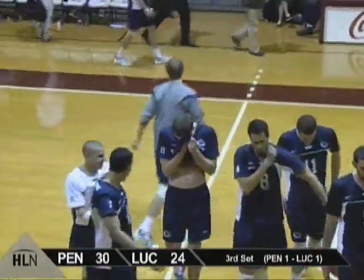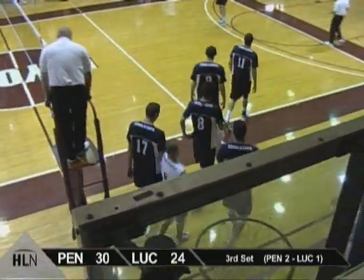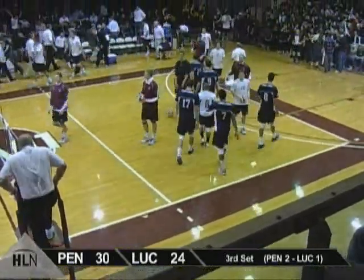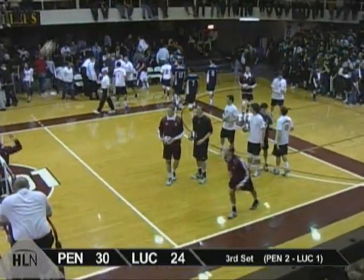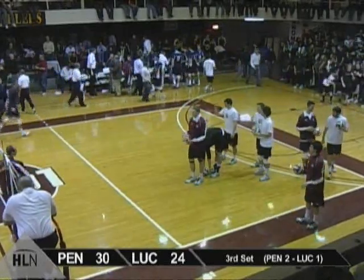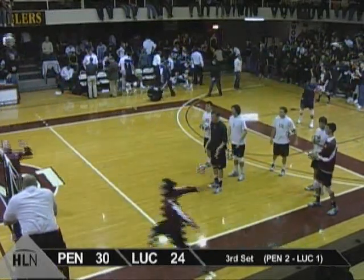And the Nittany Lions take the third set 30-24. They lead the match 2-1, so Loyola will have to win the fourth set to force a fifth and deciding set. Let's take care of business for set number 4 first. We're going to take 2 minutes. We'll come back and have the third set stats for you as you are watching Penn State and Loyola in men's volleyball on the Horizon League Network.